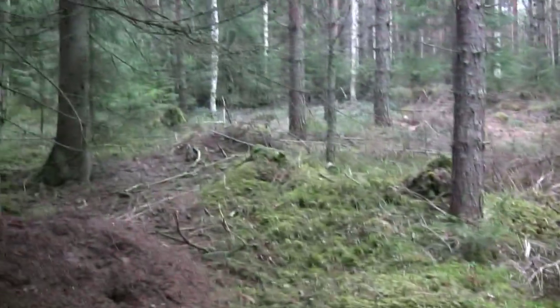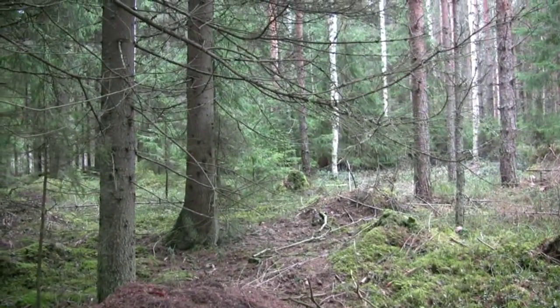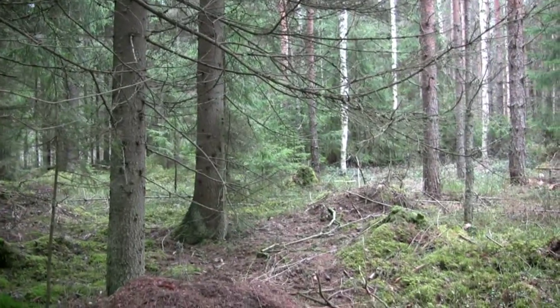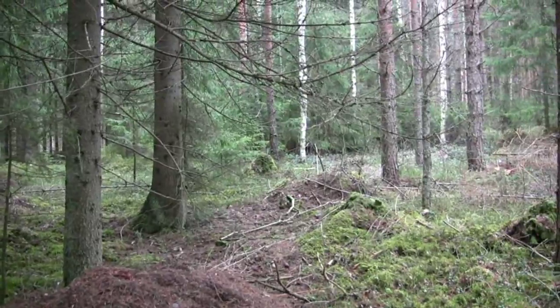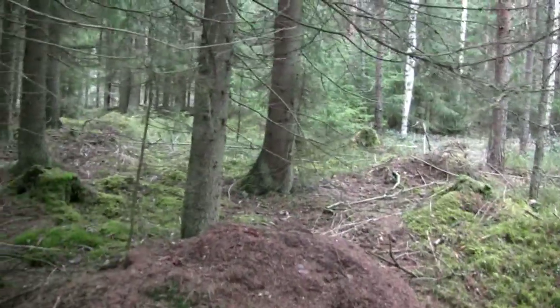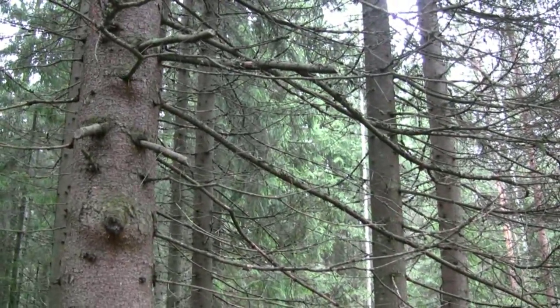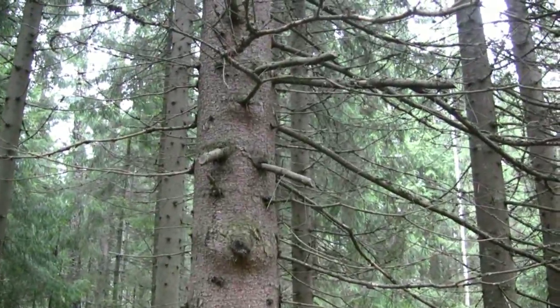So, how to make a fire here? Well, obviously we have to find something that is dry, because wet stuff doesn't burn, obviously. And what is dry are these branches here under big spruce trees.